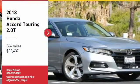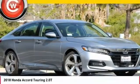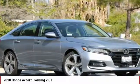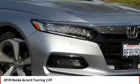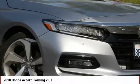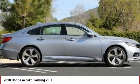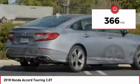Looking for the right vehicle? Check out the 2018 Accord. Ingeniously simple, yet overflowing with luxury and technological creativity. All that and more in the Accord, and is priced below $35,000. This vehicle has less than 400 miles.